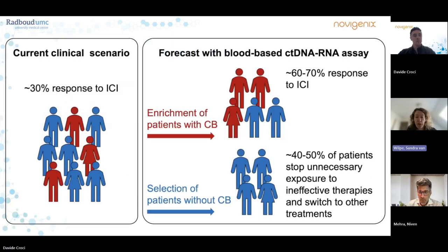So to summarize, our biomarker approach enables us to identify 40 to 50% of patients without clinical benefit. And by using this test, checkpoint inhibitors in these non-responders may be discontinued early so that these patients can be redirected to alternative therapies. So by enriching for patients that are likely to benefit from treatment, our test would lead to increased response rates in those patients who continue checkpoint inhibitors. And we are currently validating these promising results in a new cohort of patients.